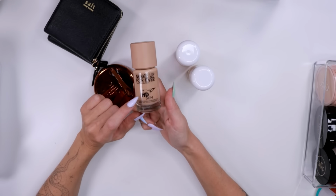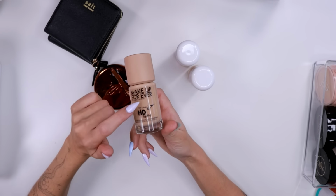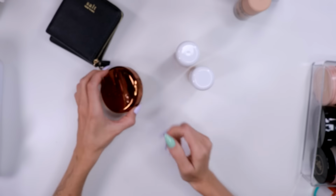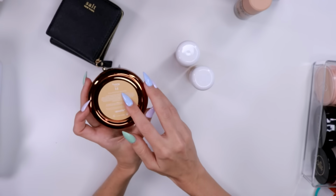Makeup Forever HD Skin, the original one, not the glowy one. Absolutely amazing. You can see how much I've used. I have windowing on this one. It's beautiful. Definitely keeping. So putting that to the side, I also love this one. I have it in 3.5.